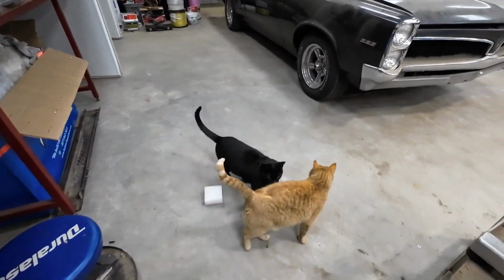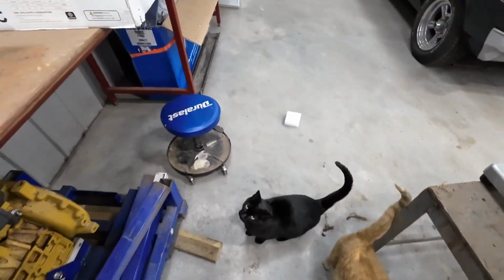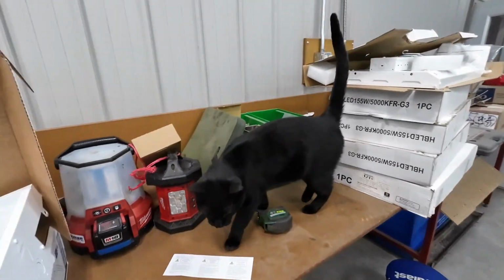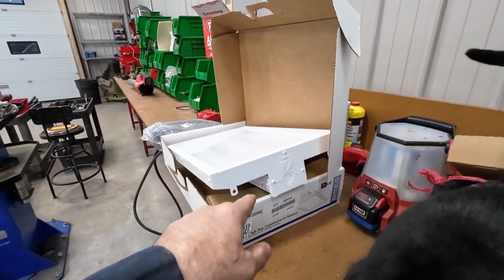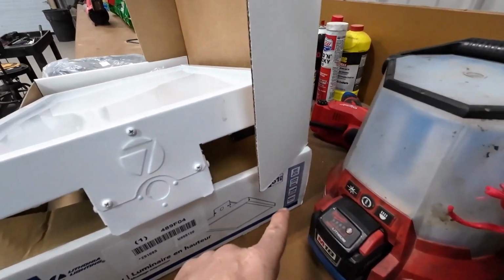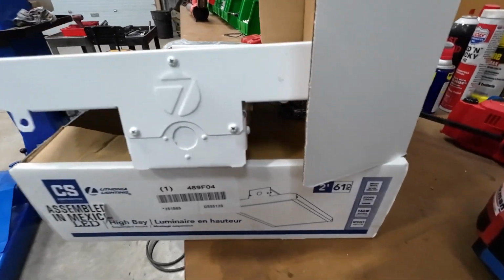Oh, little distraction here. Cats are coming in here to see what I'm doing. Come on, Taz. You can come up here and get in the party.